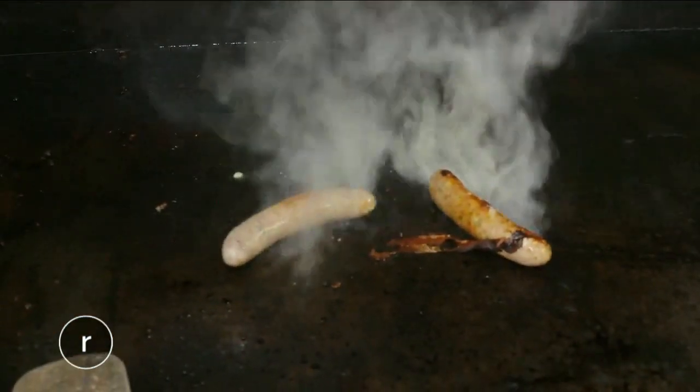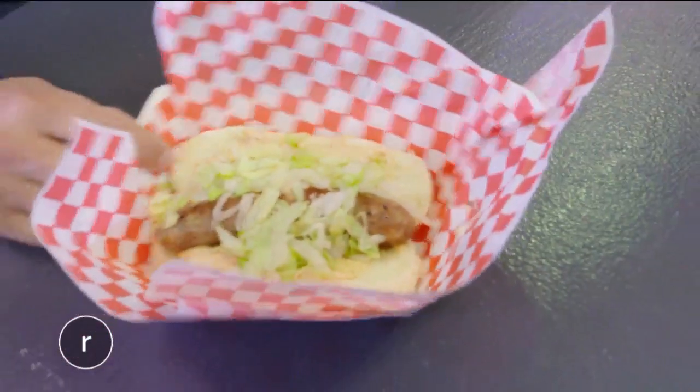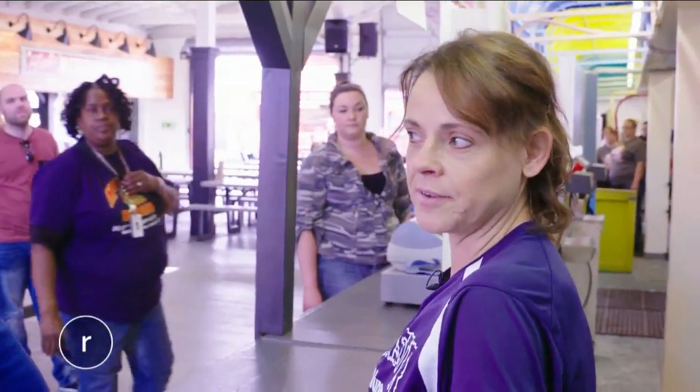All right, back to that python sausage. From snakes that can grow over 30 feet long. All right, so this is it right here. This is what now? This is rabbit and python. It's our best-selling sausage so far.